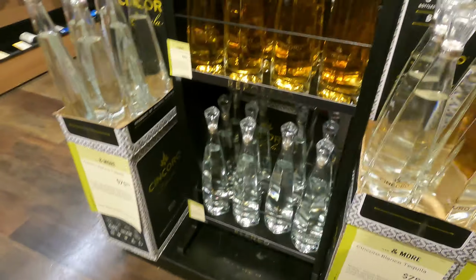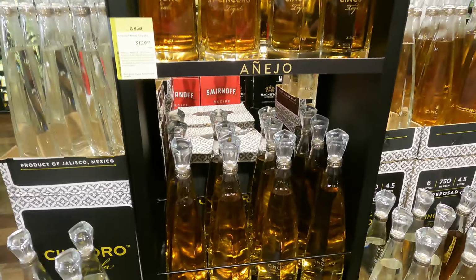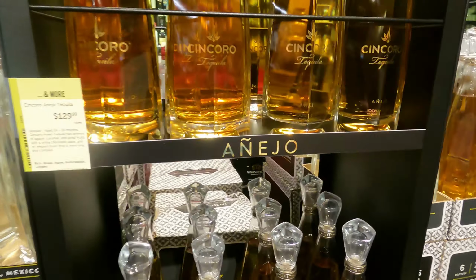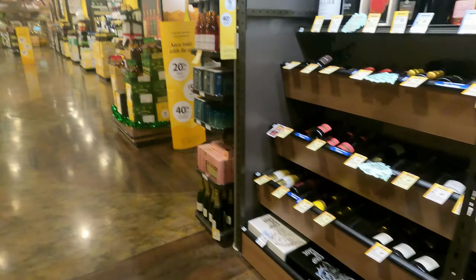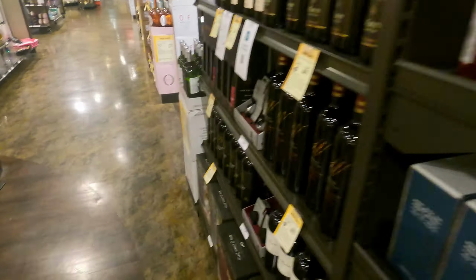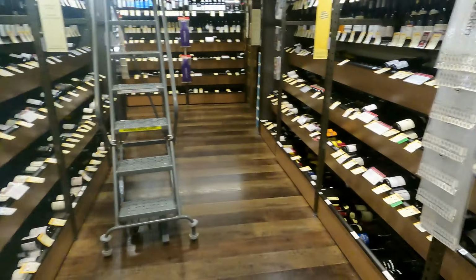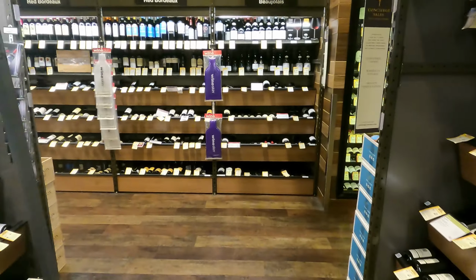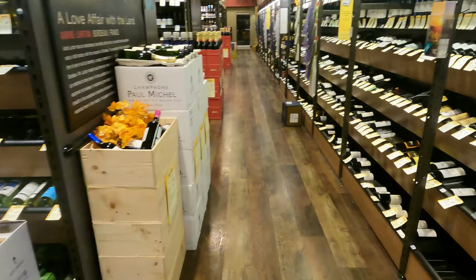Start off with some high-end tequila. I've never heard of this brand. One thing I'll say about this Total Wine and Vegas in general is they tend to keep a lot of the higher-end alcohol, at least what I would consider higher-end, like stuff above $80 a bottle, out on the shelves. In Kentucky, you would never see an $80-plus bottle of tequila just sitting out there in the open. Those are always behind glass and stuff like that.